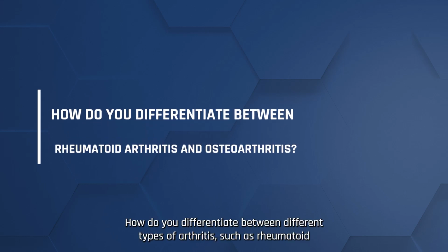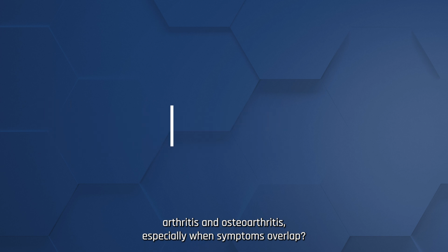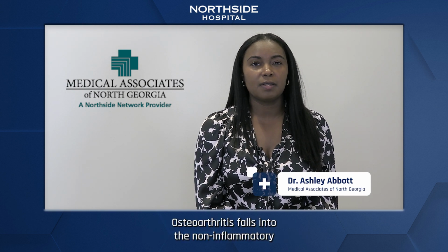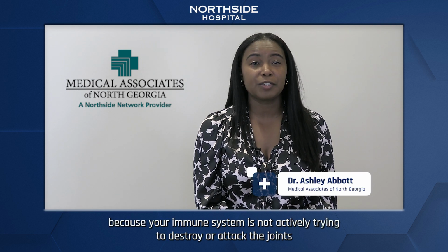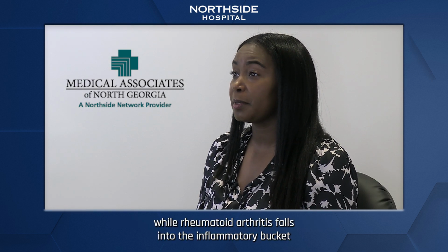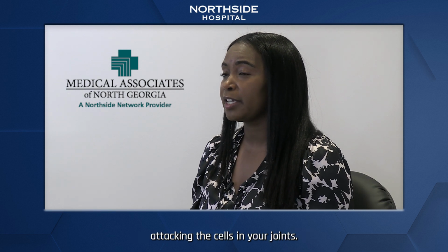How do you differentiate between different types of arthritis, such as rheumatoid arthritis and osteoarthritis, especially when symptoms overlap? So arthritis, I like to place into two buckets, inflammatory and non-inflammatory. Osteoarthritis falls into the non-inflammatory because your immune system is not actively trying to destroy or attack the joints. While rheumatoid arthritis falls into the inflammatory bucket because your immune system is actively attacking the cells in your joints.